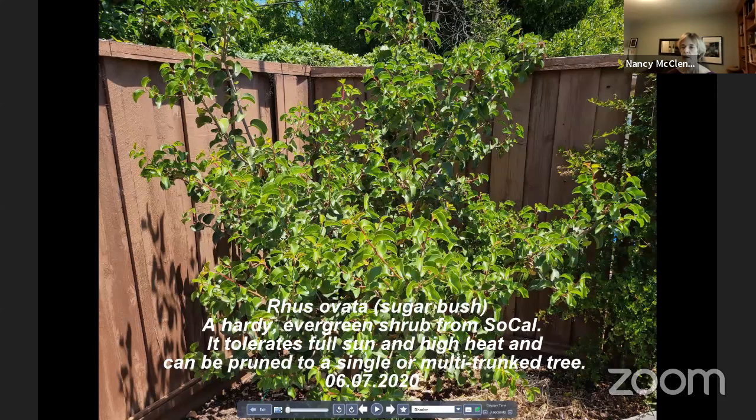Rhus ovata, I tried three times, and the third time was the charm. This is the sugar bush. It's a hardy evergreen shrub from Southern California. And in the backyard here, it tolerates the now full sun and high heat we get, and can be pruned to a single or multi-trunk tree, which we probably will do soon.